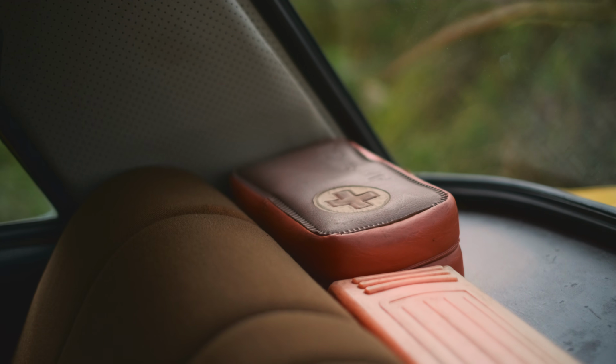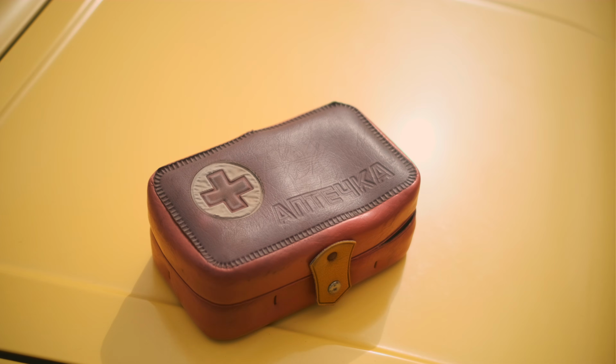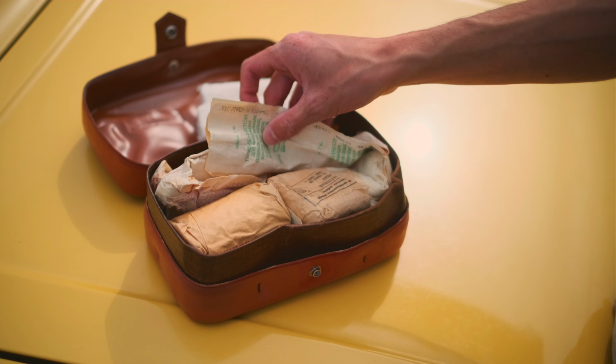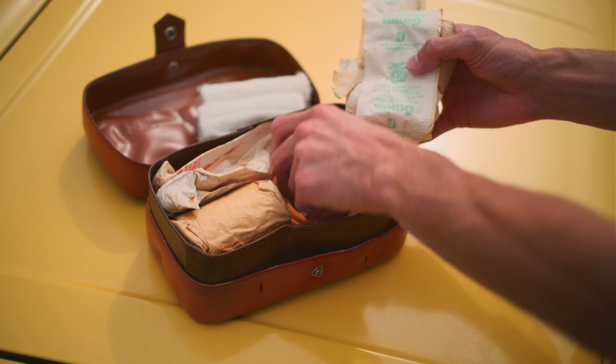Another funny thing is the car apparently even comes with a little first aid kit, so without any airbags, crumple zones, or retracting seatbelts, you may not be safe in a crash, but you're at least prepared to patch yourself up if you do end up T-boned.